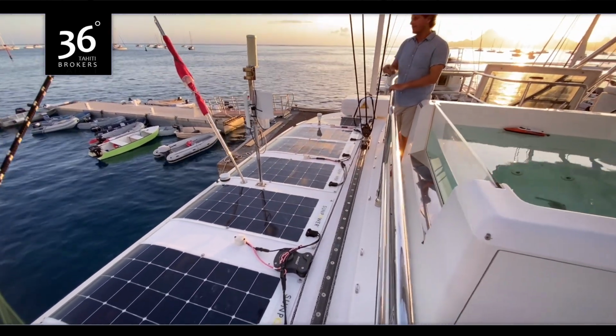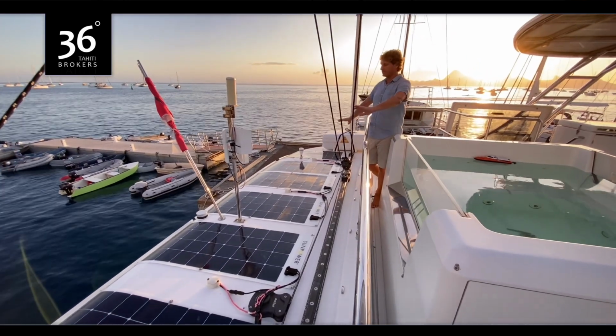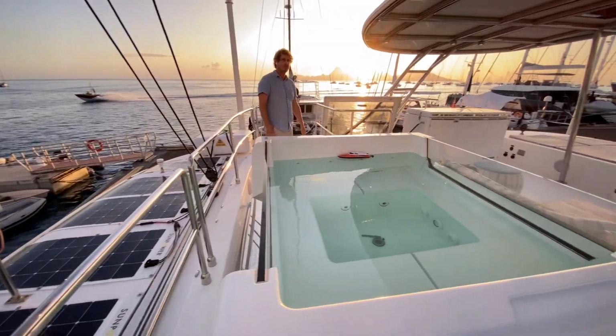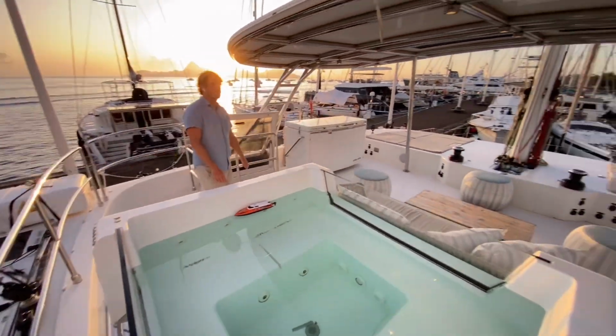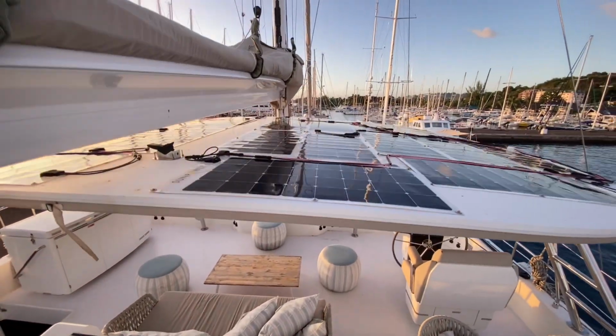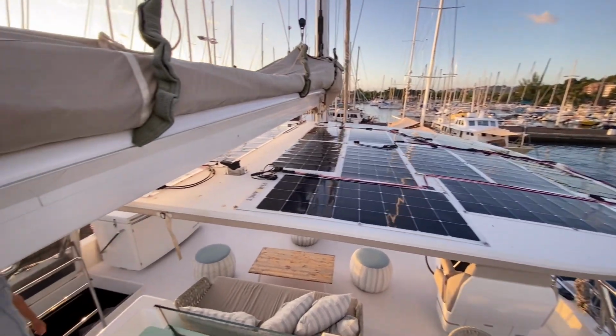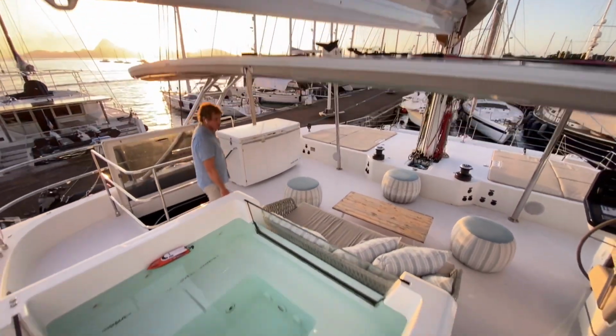Okay, so these solar panels I've installed in the back here, and then we also have plenty of them installed on the Bimini, and we have 2.5 there and 1 kilowatt down here. So this is plenty of solar capacity to handle all the boat's needs.